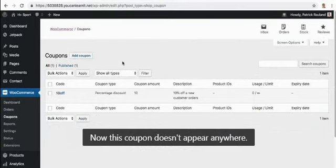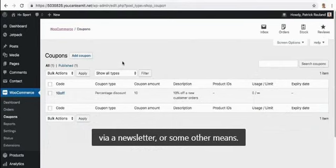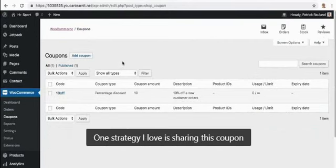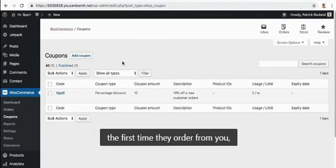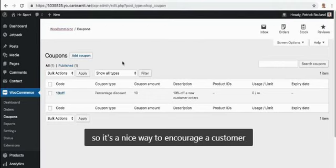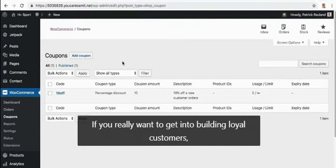Now this coupon doesn't appear anywhere. We would have to share it via social media, via a newsletter, or some other means. It's up to you how you share and promote these things. One strategy I love is sharing this coupon with your customers in an email the first time they order from you, and sharing this code with them for their friends. So it's a nice way to encourage a customer to share your products with their friends.